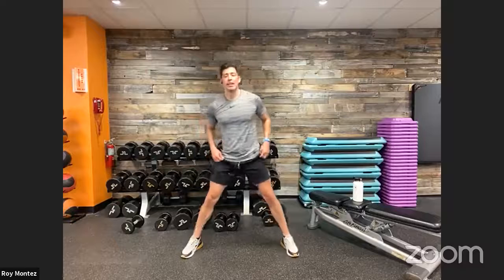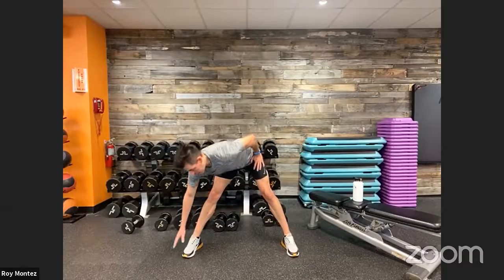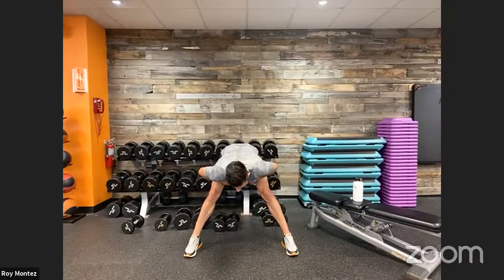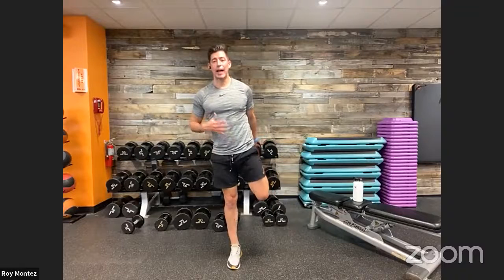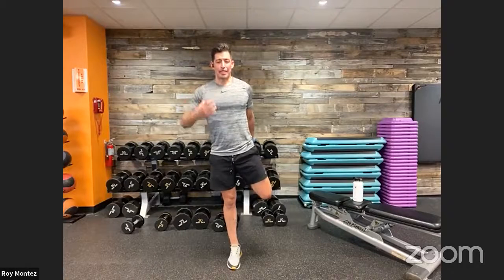Maybe it's a static stretch here. Maybe we need to open up that stance and reach for our toes, feeling that stretch in our hamstring, pulling our quad back, our heels back, engaging our quad, bringing our heart rate back down. Once again, nice deep breaths in and out, controlling our breathing.